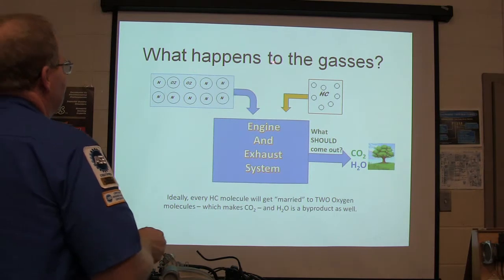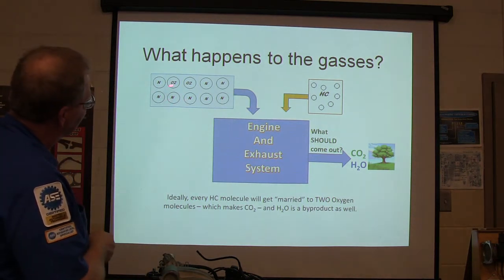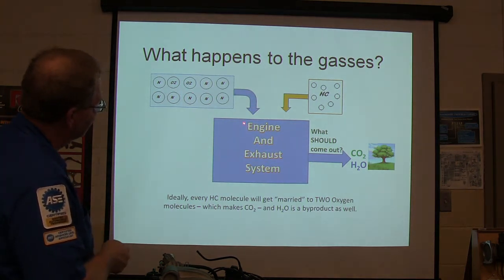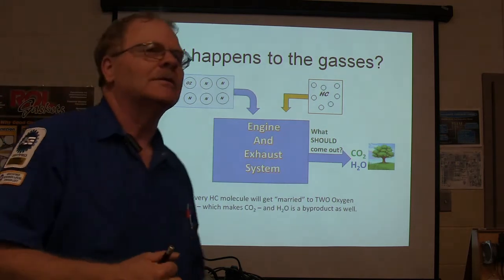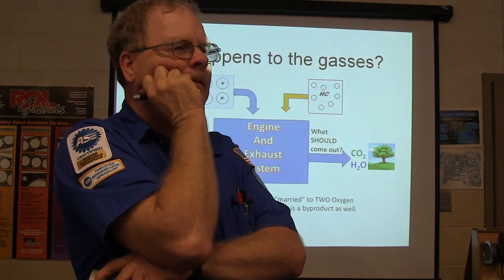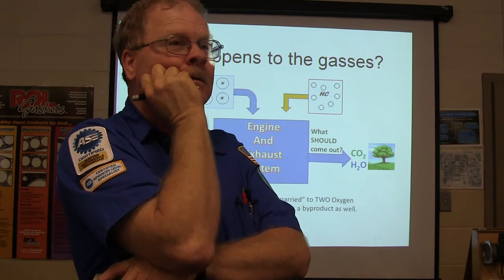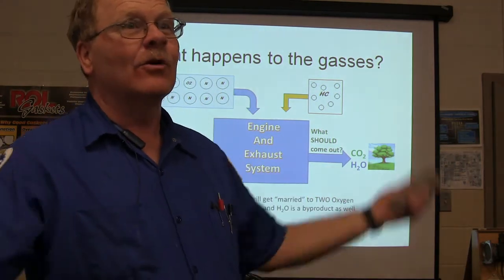All right, what happens to the gases? Hydrocarbons, and you got your air coming in, which is your nitrogen and oxygen. Engine exhaust system, what should come out? CO2 and H2O. Have you ever noticed how they're always having to cut the grass along the sides of the road? You know why? Because the cars are feeding it. All that CO2, that grass loves it, man. Just give me some more. And it just grows and grows.